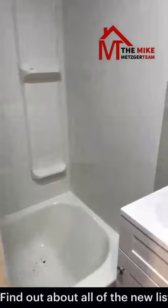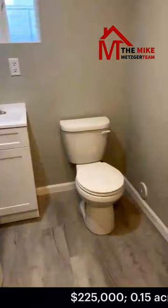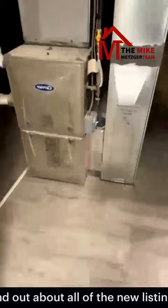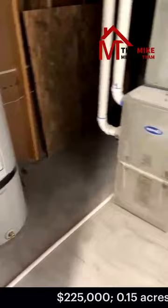The cleaners will be here. Like I said at the beginning of the video, we were a little overzealous and couldn't wait. So we got in here before the cleaners came. Nice big storage area here. And here's your new furnace. There's your new furnace. And there's your new water heater.